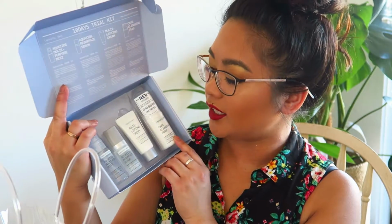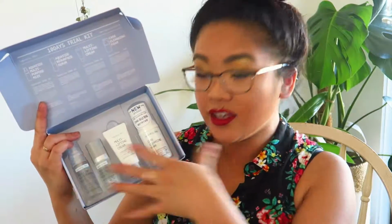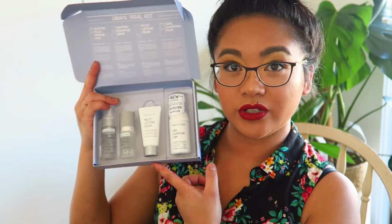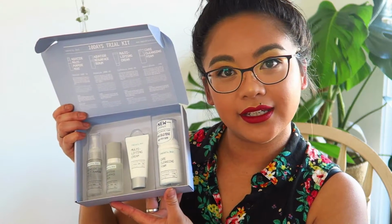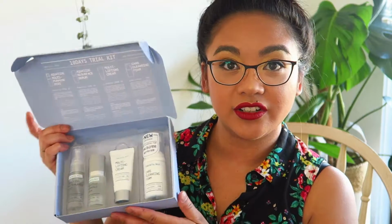That's a really cute little kit. It says 10 days trial kit, but these items all together would probably last me a little bit longer. If I wanted an all-in-one skincare collection, honestly, this kit wouldn't go astray. So I really like that kit. I have used a couple things from this brand before, and they're very good and gentle on the skin.